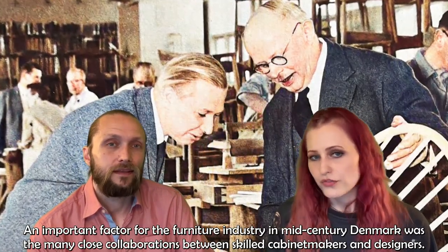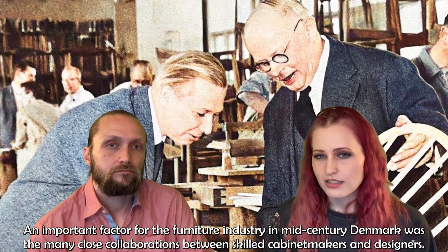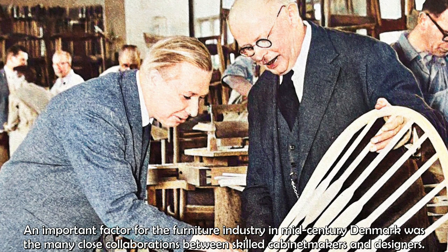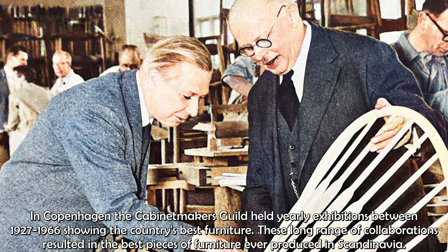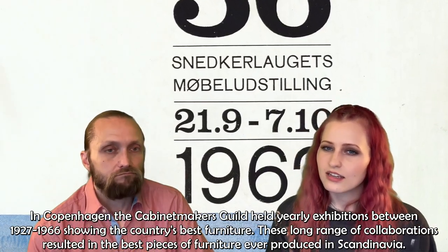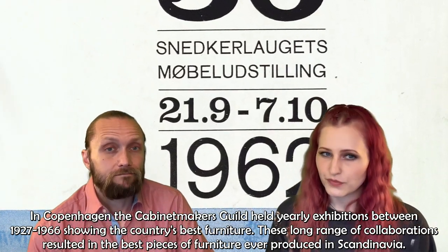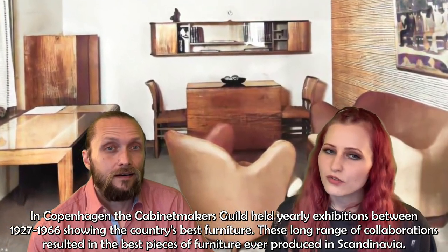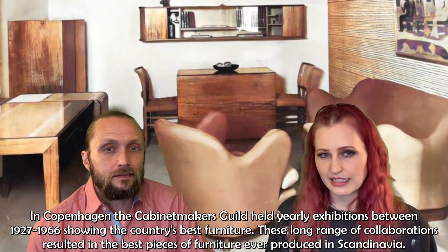An important factor for the furniture industry in mid-century Denmark was the many close collaborations between skilled cabinet makers and designers. In Copenhagen, the Cabinet Makers Guild held yearly exhibitions between 1927 and 66, showing the country's best furniture. These long range of collaborations resulted in the best pieces of furniture ever produced in Scandinavia.